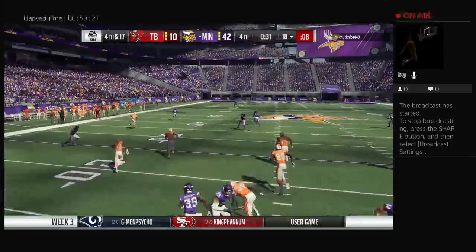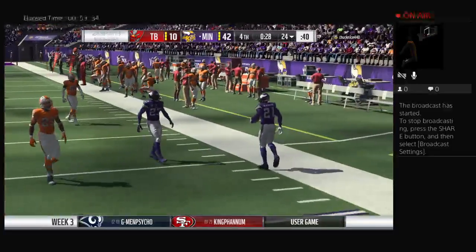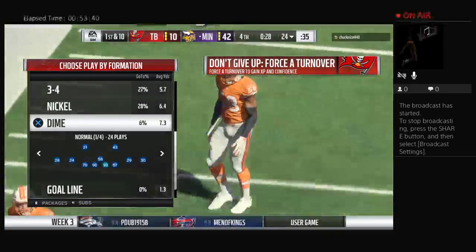His first punt, 48 yards. This one looks equally as good. And here's a fair catch taken at about the 24-yard line. We'll call that a punt of 54 yards. Well struck. And the Vikings will take over here, 1st and 10.